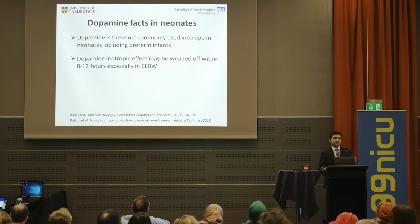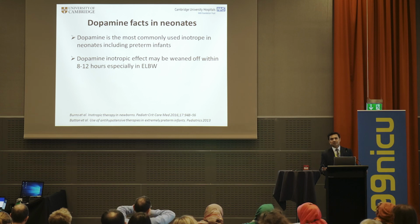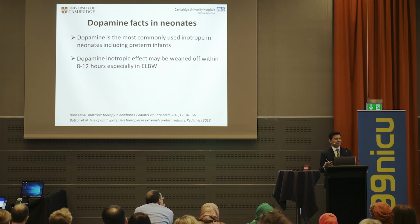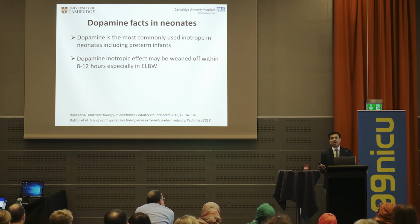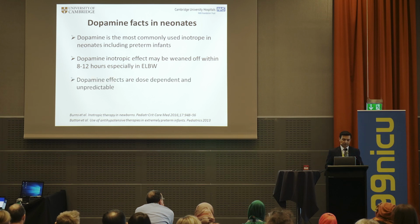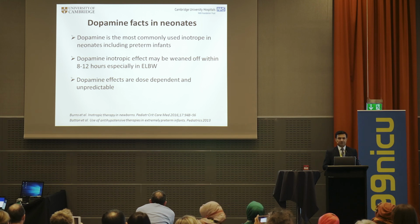The inotropic effect depends not only on dopamine receptors and alpha-1 receptors, but 50% of the effect comes from the release of norepinephrine from the myocardial synapses, and in extremely preterm, very low birth weight infants, those synapses have very little resource. If you start dopamine within 8 to 12 hours, that effect is weaned off. That's why they may lose the inotropic effect. Even if term infants are on dopamine for days and weeks, that effect will be weaned off as well. And those effects are dose dependent and unpredictable, including the side effects.